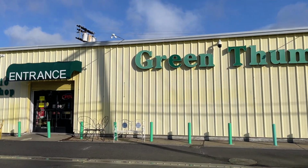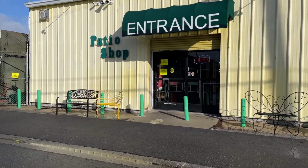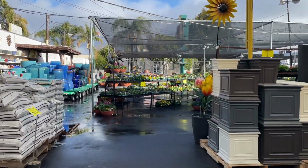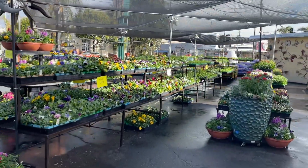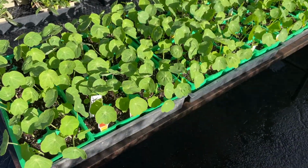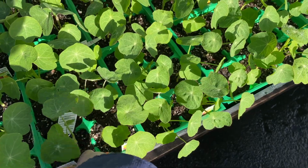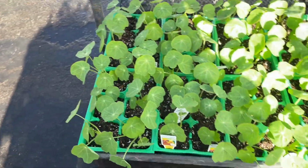I'm going to Green Thumb to get some seeds, some wildflower seeds. Let's look at what they have for the flowers first before we get the seeds. Let's look at the vegetables. Nasturtiums. Oh, I like this mix. Nasturtiums. I'll get that later.